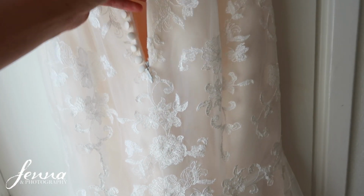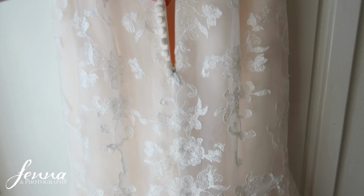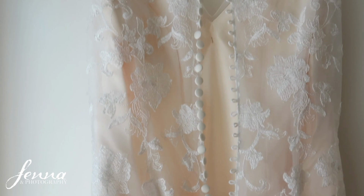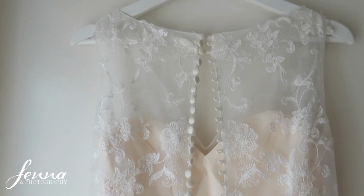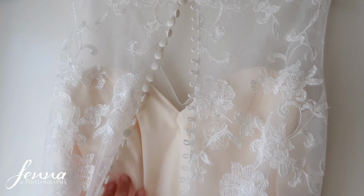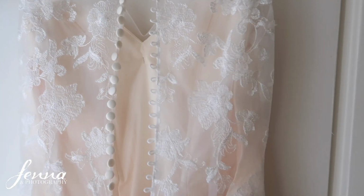I can always call her to let her know what my decision is. I can come back if I want to try on one or two more dresses. She didn't take my measurements yet, but her store is pretty much on the way to the supermarket, so I can always just pop over. But I just want to think about it a little bit longer.